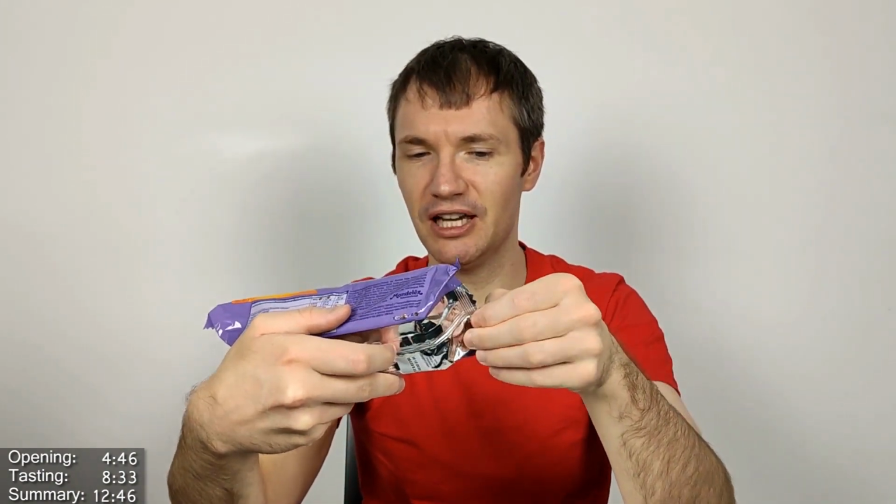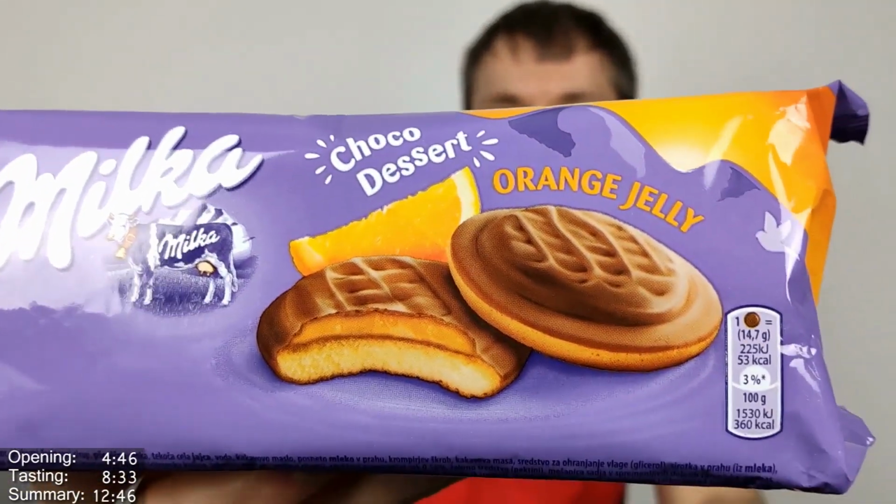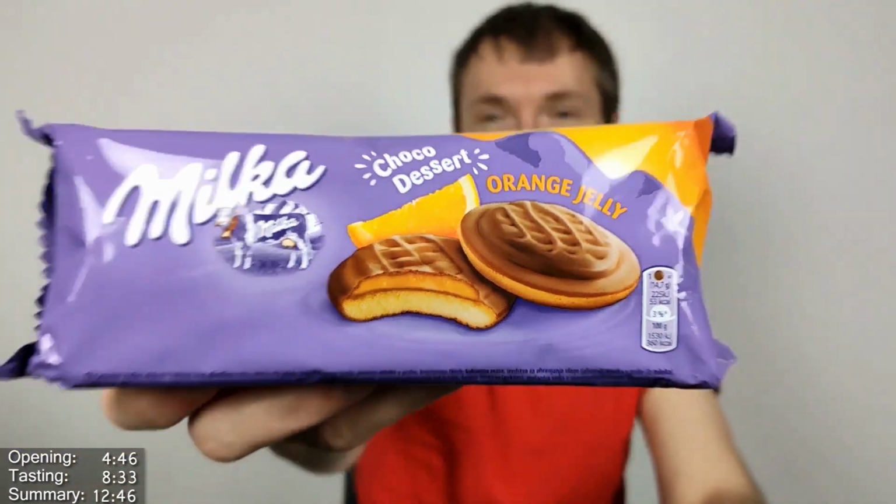I say just don't call them Jaffa Cakes. I don't know why they've not called them Jaffa Cakes, but I guess maybe it's a British thing. I don't know. But they clearly are them. Yeah, alright, well I don't think there's much more to say.